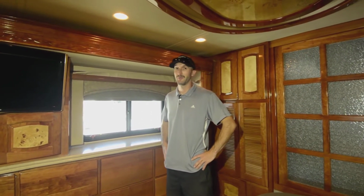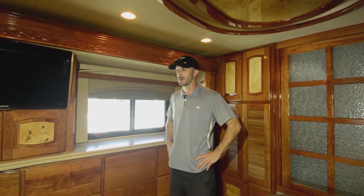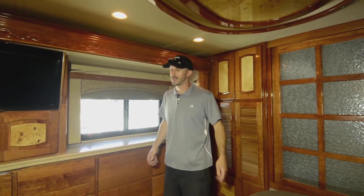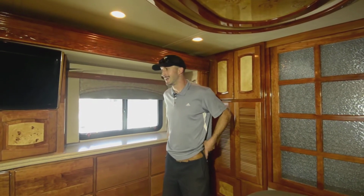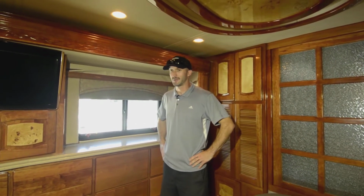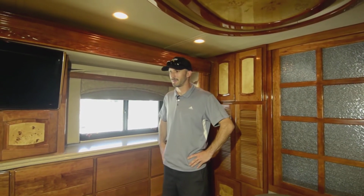And this is their top of the line one, the one that was taken care of immensely by its owners, and one that was used properly and stored properly. So if you're looking for a coach of this magnitude, look no further. You're not going to find something at this price point this nice with the track record that this rig has. So I left a ton of stuff out. Again, I apologize, but I don't want to make this a 30-minute long video.